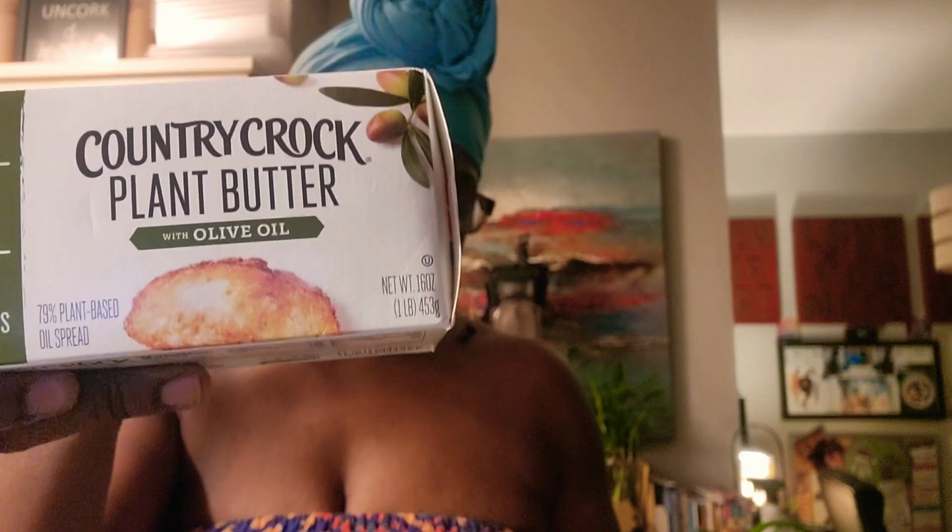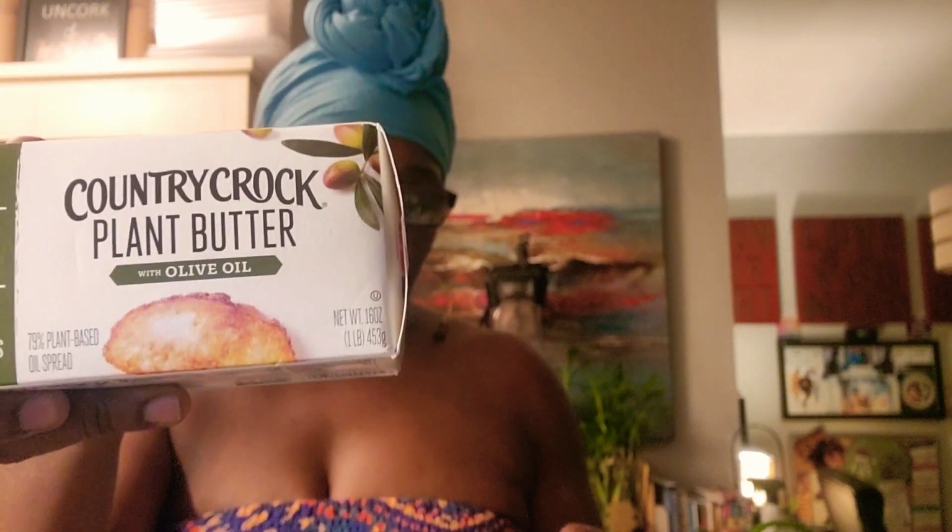Okay, we needed some butter, but I'm trying to go with the plant-based butter. And this Country Club plant-based yogurt was $5.24, and you had an e-coupon for $0.75. We have this Hormel chili.